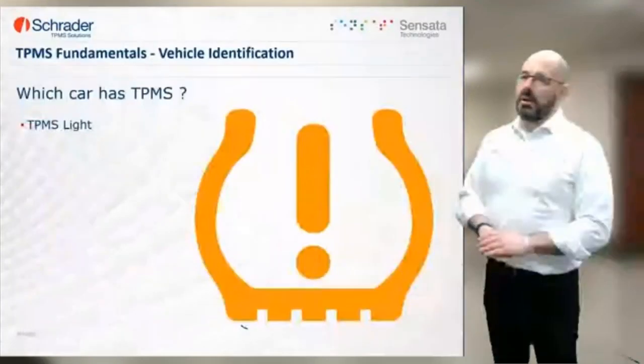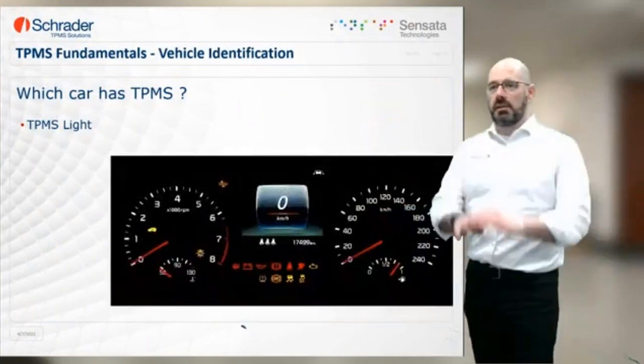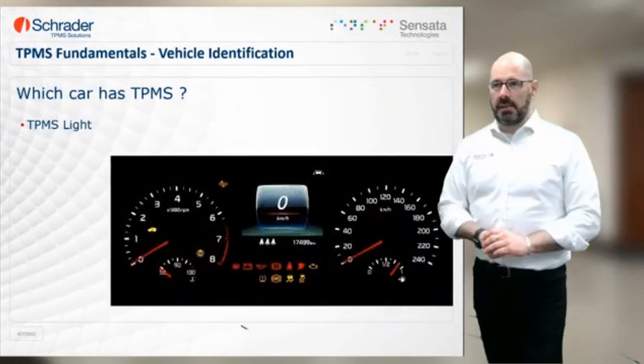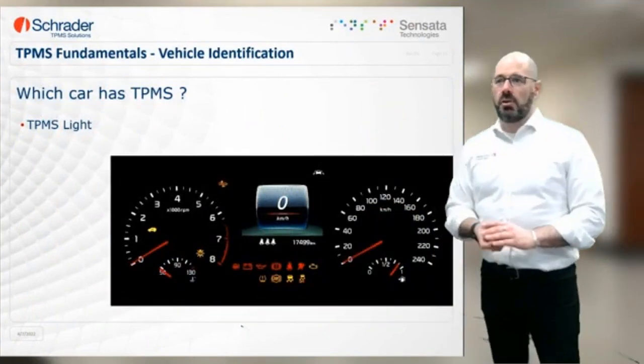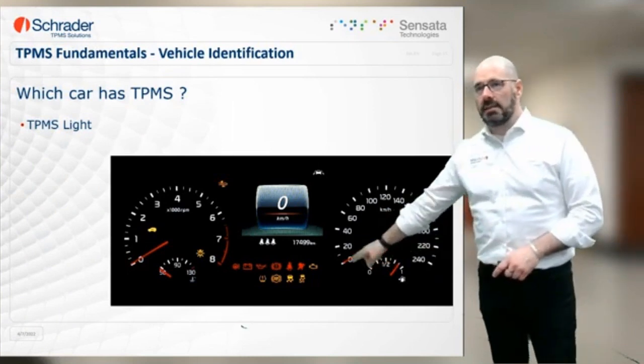But the best way, the most efficient and the quickest way, in my point of view, is really to look at the dash. When you turn the ignition on, all the lights in your dash will illuminate for a few seconds. That's called a bulb check. So what you want to do is identify that TPMS light in your dash.